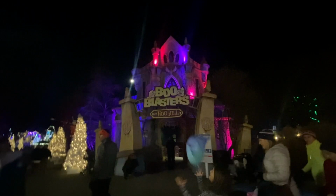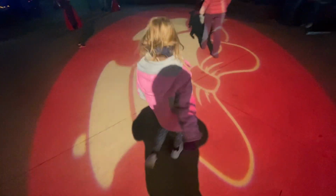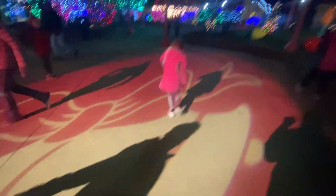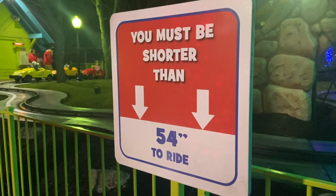No, I don't want to do it. It is a no-go on Boo Blasters. That is not allowable. Kids driving ride? Okay. All right, we're gonna hit the driving ride.